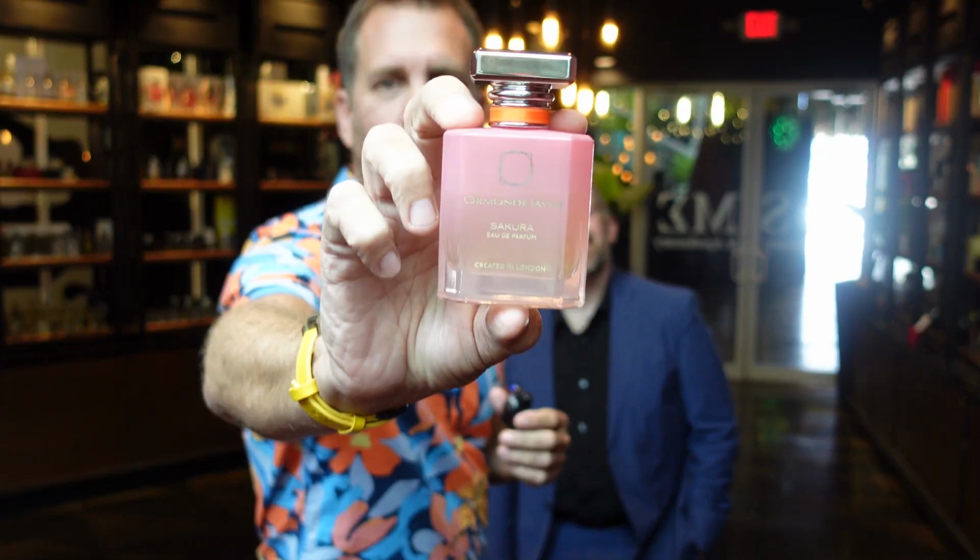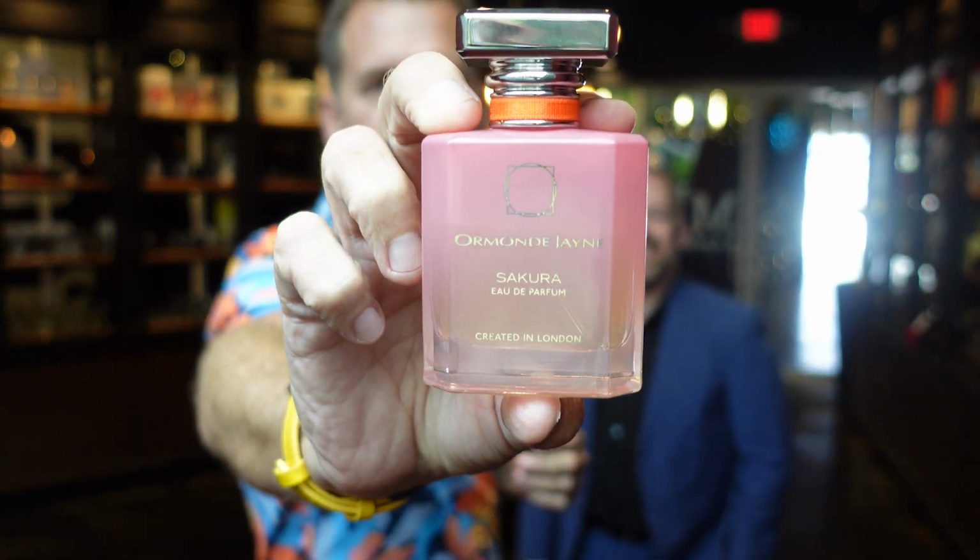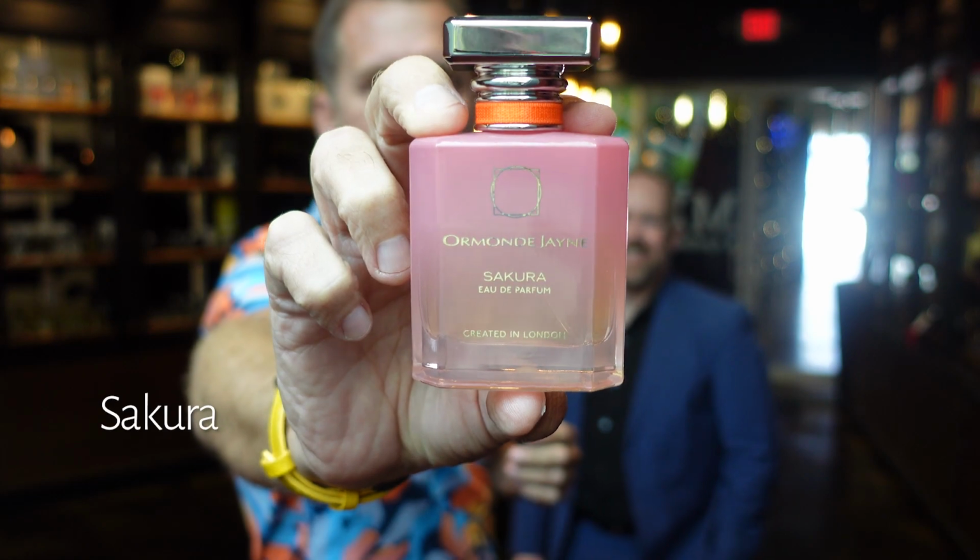For everyone, so you can see it a little better, that is Sakura. I've talked about this one quite a bit a few months ago when it came out. Love that pink ombre bottle. I think it's perfect for spring and summer. It has that spring renewal. It's got cherry blossom, I believe lime, and green notes. It's got that sense and smell that just makes you feel alive.